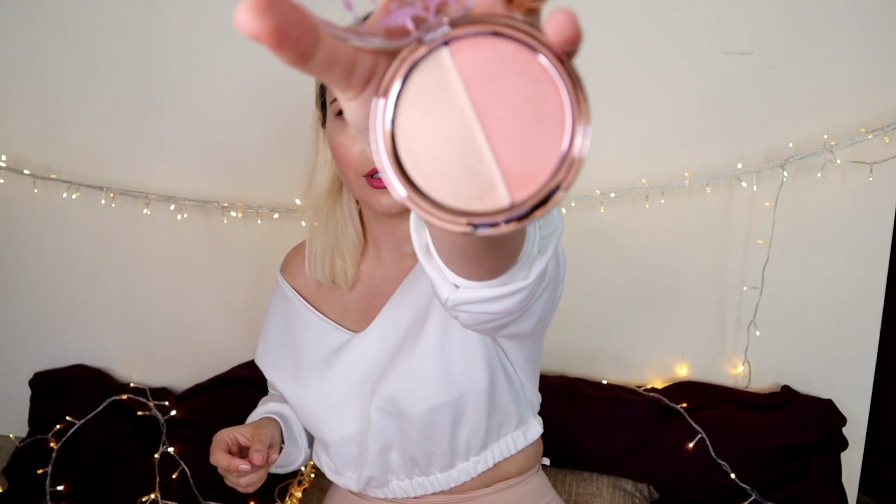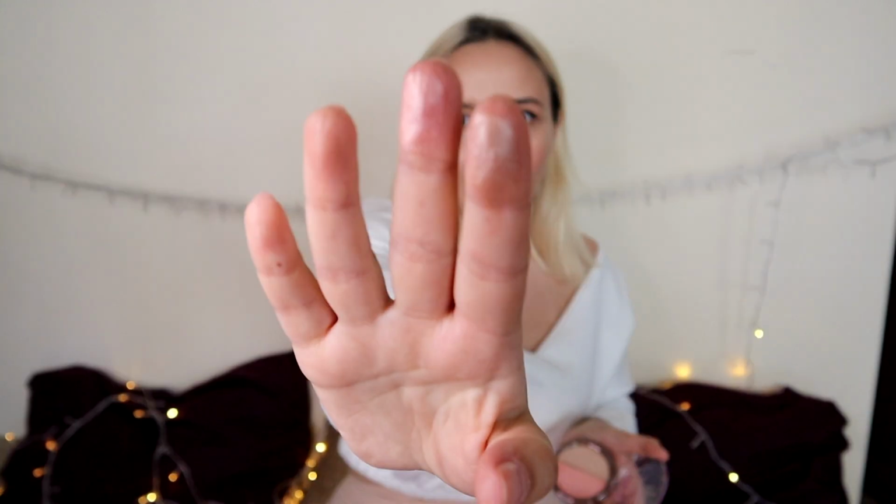It is Skin Glow Duo from Galactic. These colors are so nice and fresh. The texture is creamy and light. This color is something between pink and peach. It can be worn as a blush just to give fresh glow, and this one just as a highlighter.